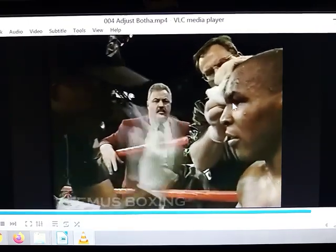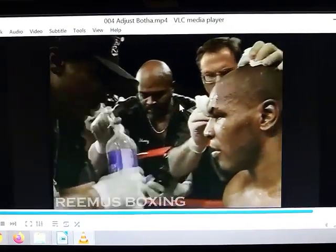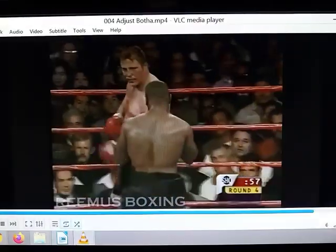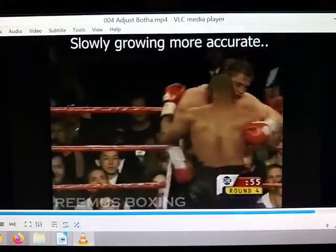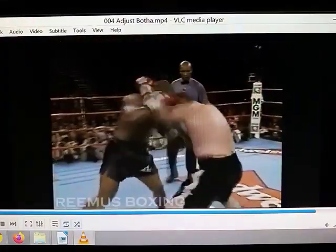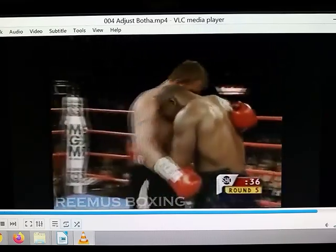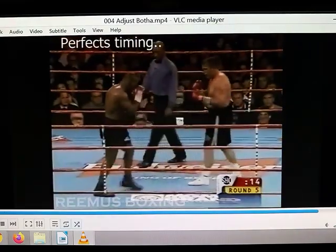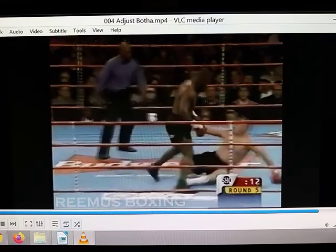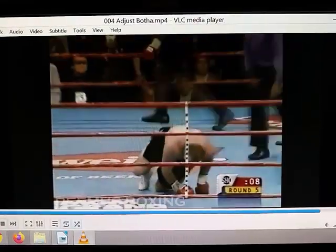Let's see what happens. Mike, instead of trying to pull off his fancy moves, came back to boxing fundamentals. So see, jab, right punch, jab, right punch, got blocked, jab, right, semi uppercut, and finally, boom, jab, straight right, and down goes Botha.